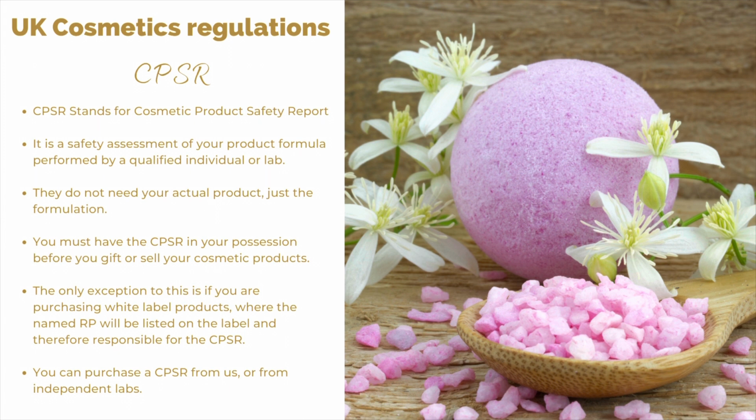This is where another company will sell you their products with your branding, but they will be named the RP on the label, and therefore they will be responsible for the CPSR.